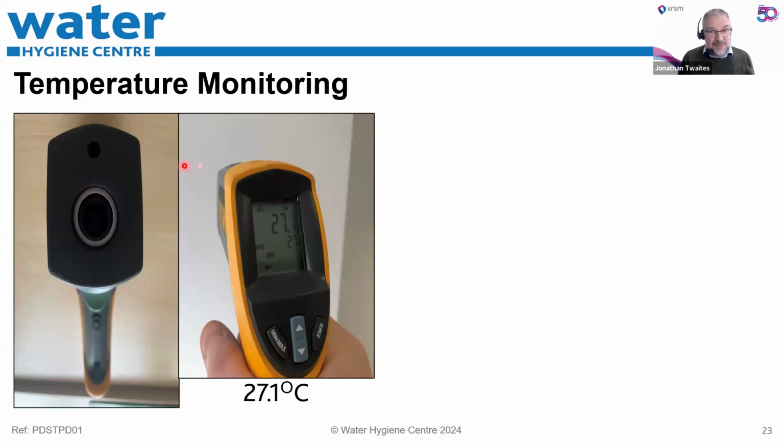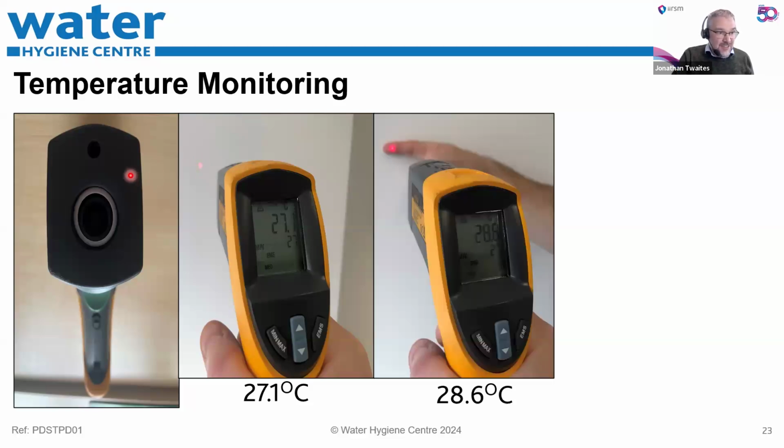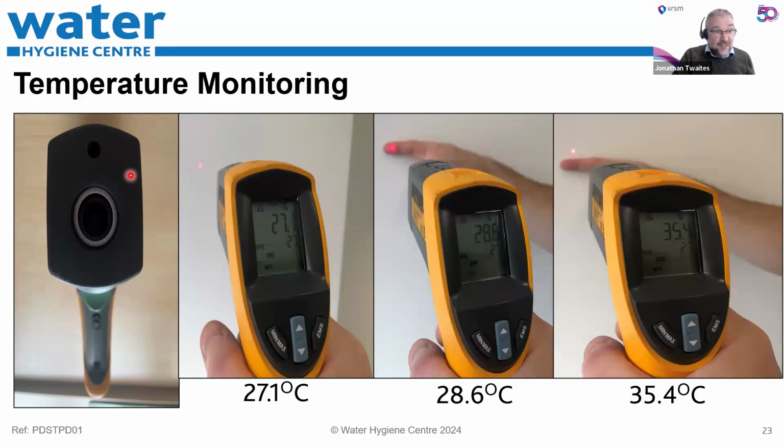But something some people don't always realize is it's not taking a reading where that laser hits the wall. So just to show you how that works, if you stick your finger on the laser, you don't get a massive difference in temperature. But stick it underneath, in front of that sensor bit, and that's where you get the accurate reading. So again, making sure that people doing these checks understand how to do it can be quite key.